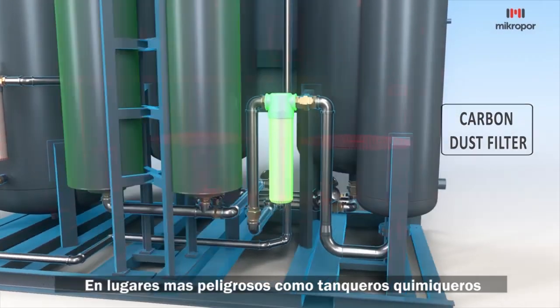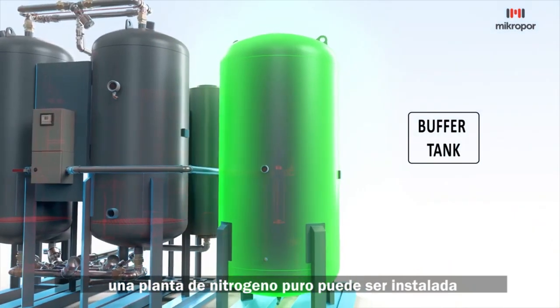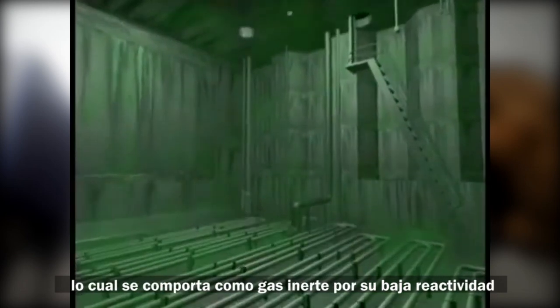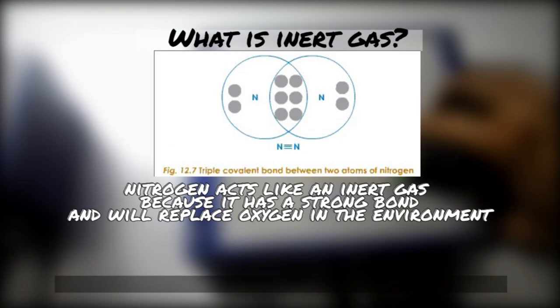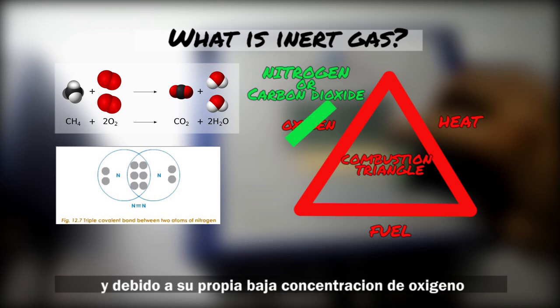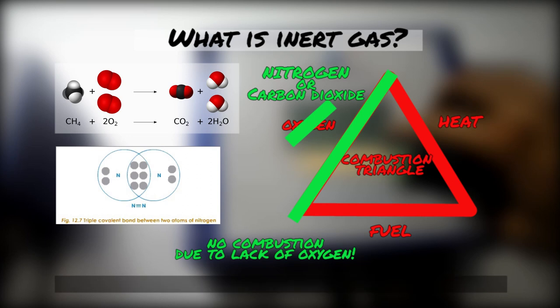On even more dangerous places, such as chemical tankers, a pure nitrogen inert gas plant may be installed to inject pure nitrogen in an environment, which will act as an inert gas due to its very low reactivity. Both of these gases basically do the same thing: displace the oxygen in an environment, and due to their own low oxygen concentration, it will remove the oxygen part of the combustion triangle.